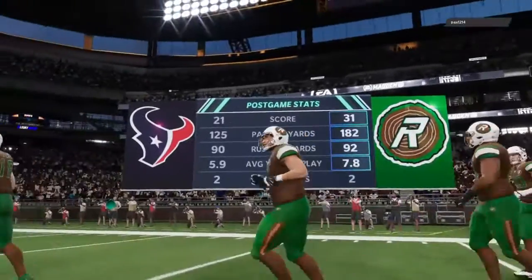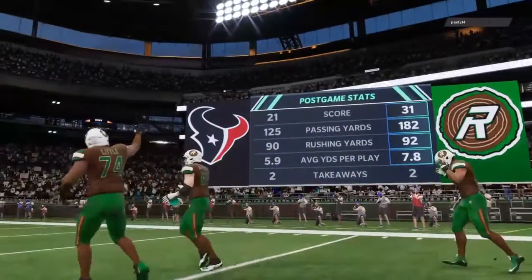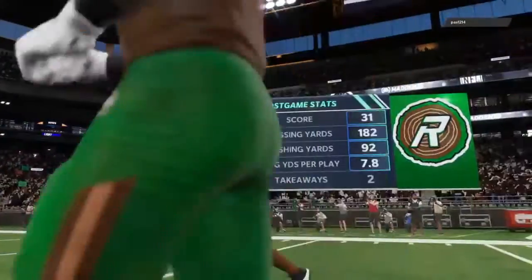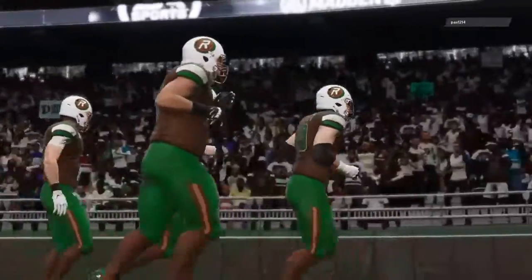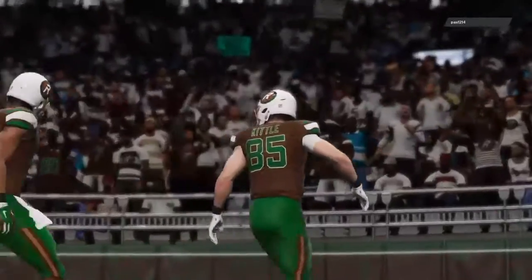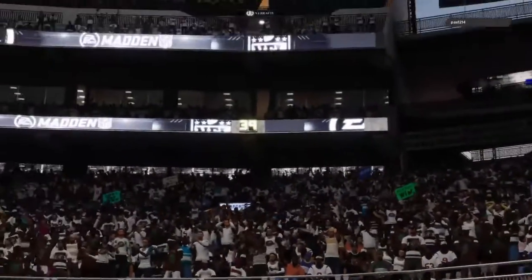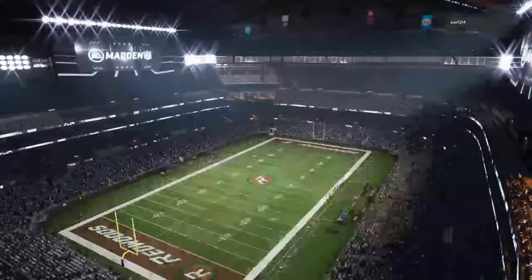So for the home team here, it's a big win here as they move to 11-4 now in the year. And they will hit the road next week. Meanwhile, for Houston, it's a tough blow to their playoff aspirations as they drop to 9-6. And they will try to get back in the swing of things next week on the road.